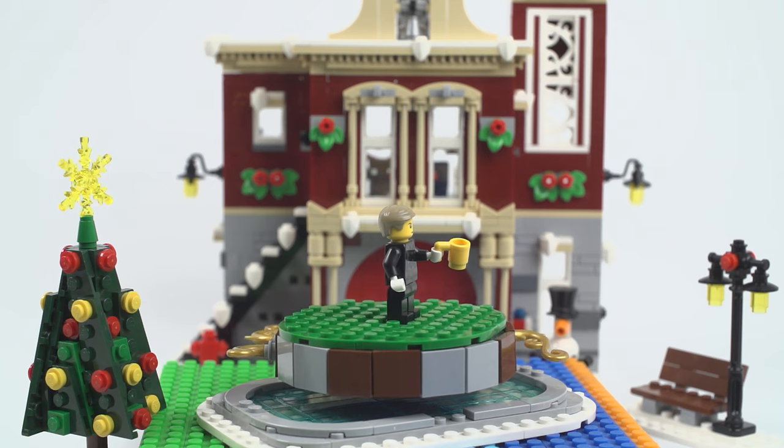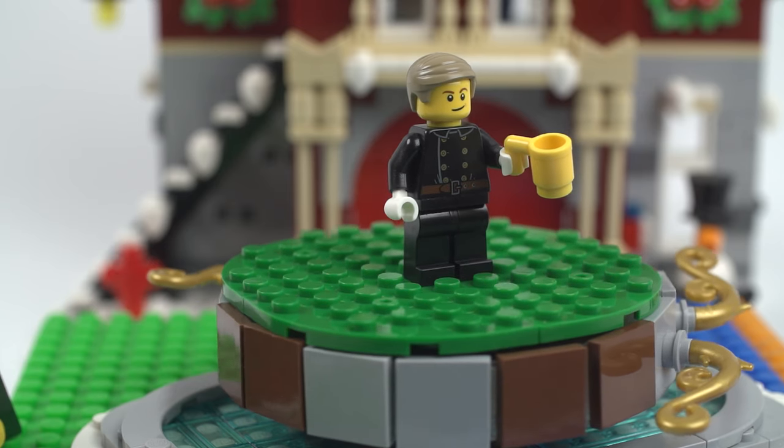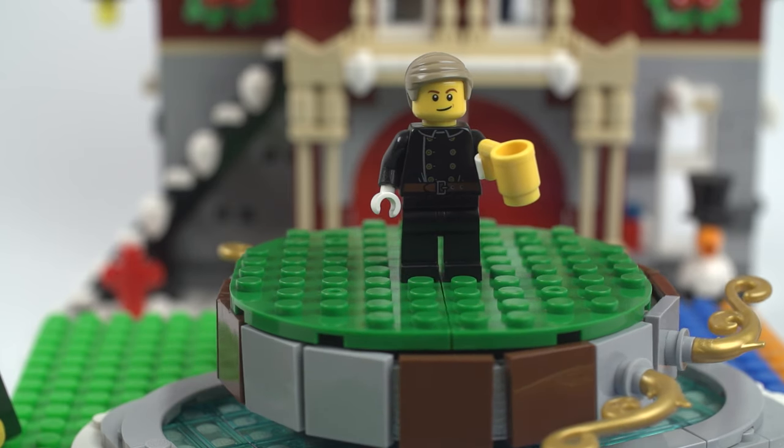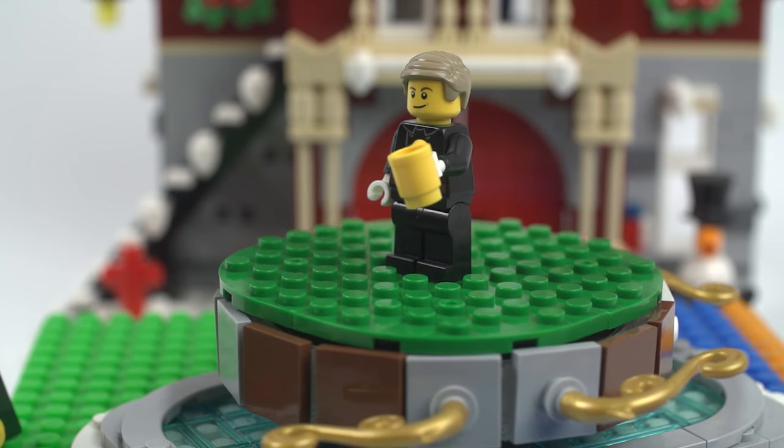Then we go to the guy that was sitting next to him. He has his coffee mug and a little smirk there. And they're probably just taking a break, hanging out on the bench. But I like his printing. I like the look. So the guy enjoying his coffee is the ultra rad gamer.